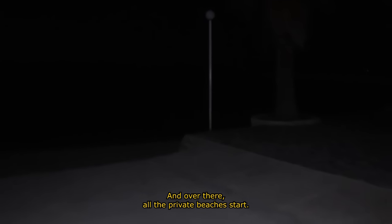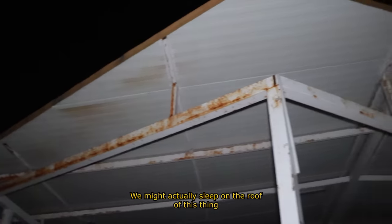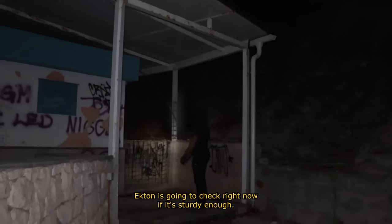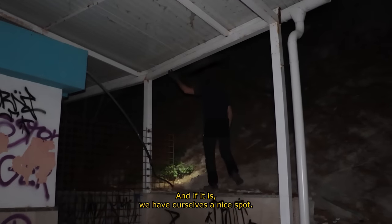All right, so we're at the beach right now. So this is all public beach, and over there all the private beaches start. And they're just not so nice to just sleep here on the beach. There are gonna be people tomorrow everywhere. But we found this spot. We might actually sleep on the roof of this thing. Ekton is gonna check right now if it's sturdy enough, and if it is, we have ourselves a nice spot.